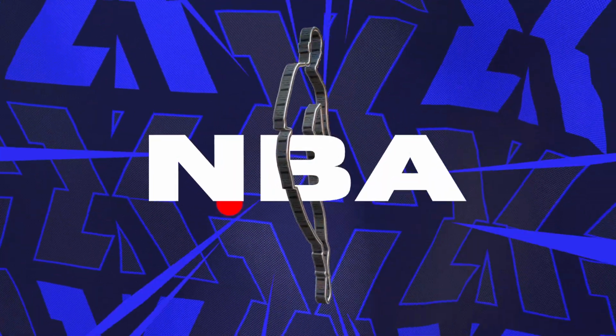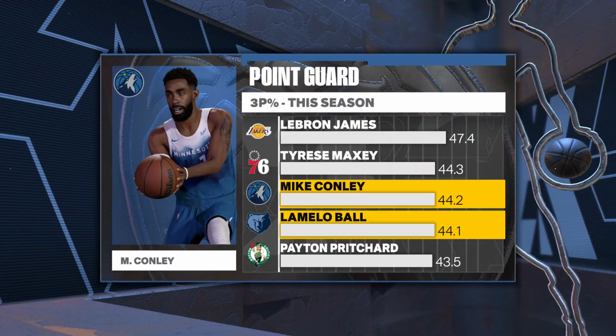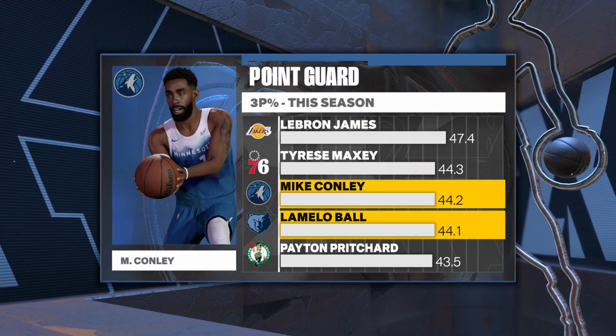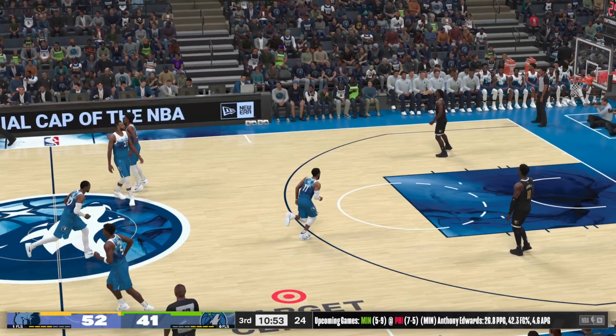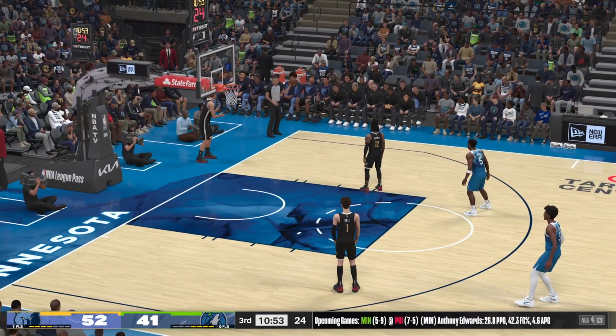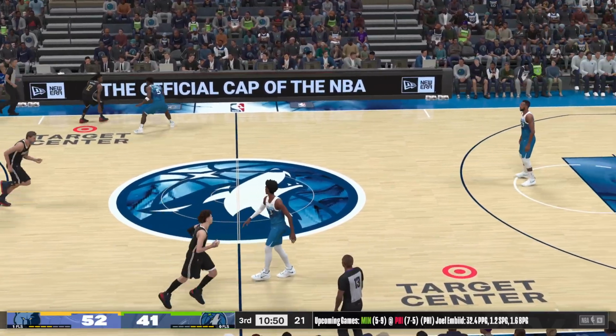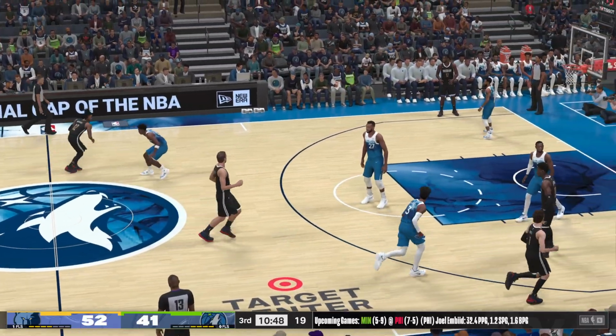The best long-range shooters amongst point guards. What a luxury to have these guys on your squad. Mike Conley, 3rd. 4th, LaMelo Ball. I mean, when no other options are available, any one of these guys can just take charge and shoot that 3. As well as they shoot the 3, I don't think it needs to be a backup plan. That could be a plan A.